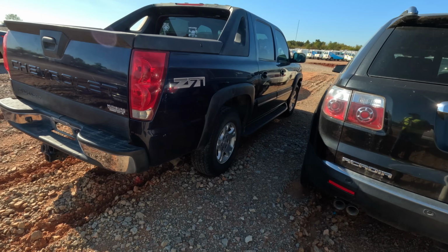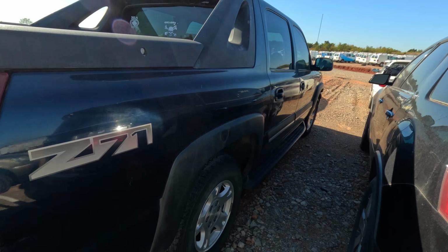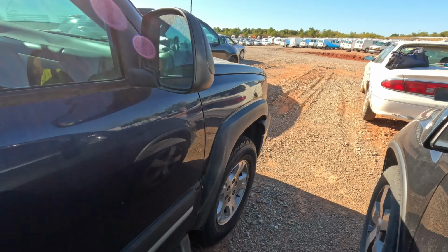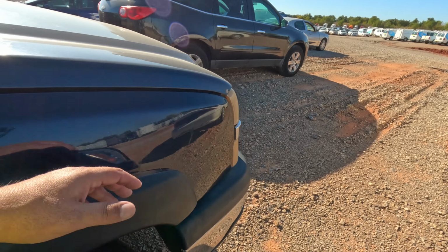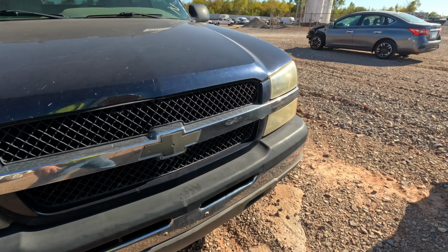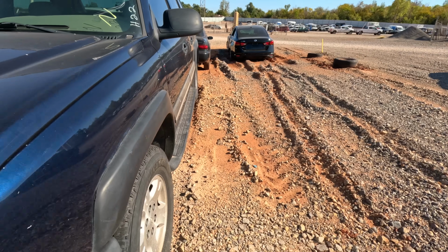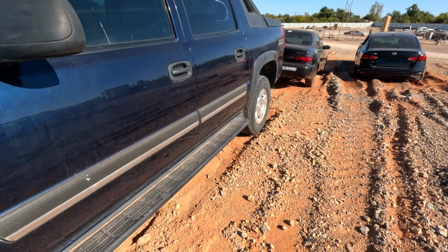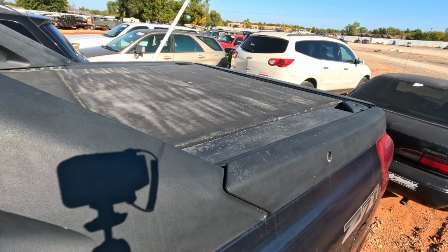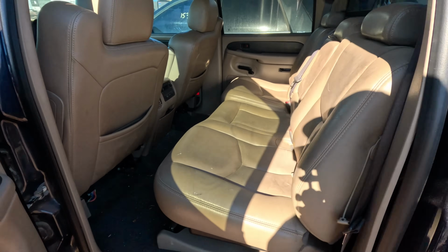Z71, like a Cadillac. She's got good tires. The paint is rough. The vehicle itself is kind of rough, guys. It's a little bit of a beater, but not too bad. I mean, it's not smashed up. The paint is just faded, scuffed and scratched. But like I said, she's got good tires. She's got all of her stuff back here, including the bed cover. More times than not, I see the bed cover missing.